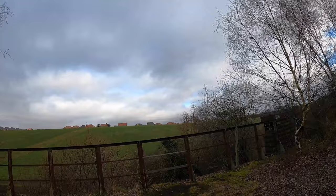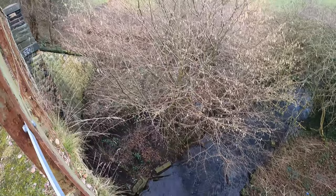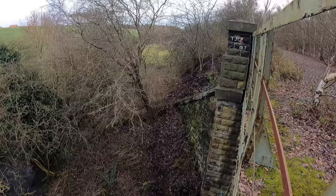Maybe this was the bridge in question when they named the station down at Cudworth, but you can actually see there's all sorts of bits in the river. There's cable trunking, lids and all sorts of assorted railway gubbins. You can see the big retaining wall on the side of the bridge. You can actually get underneath it, we may do that in a second.